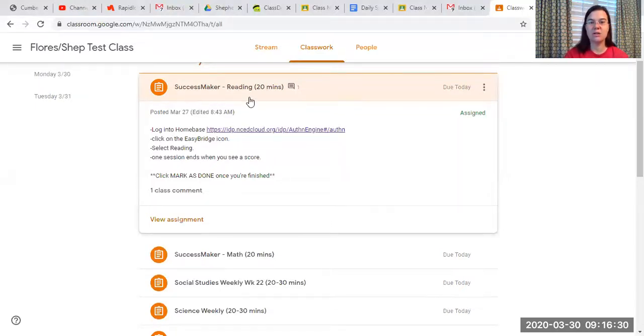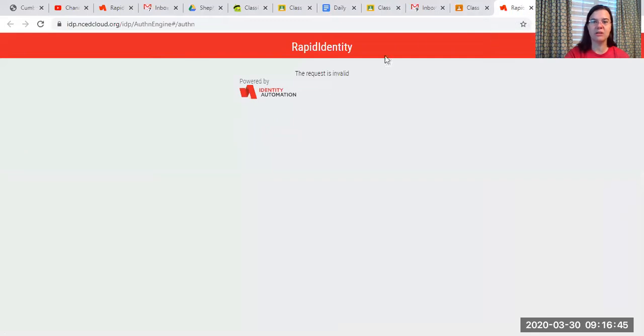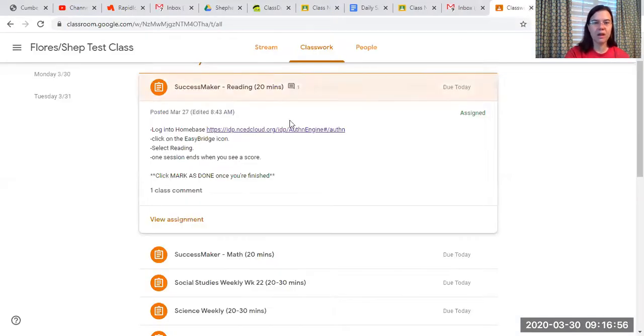So Success Maker reading for 20 minutes. We have said go to the CCS website and scroll all the way to the bottom and click home base. Right here, I just have a link that'll take you straight to home base. So if you click it, and I'm already logged in, that's why it's not letting you, but it should bring up the login where you put in your lunch number, your login, and then you'll click on Easy Bridge and do Success Maker.